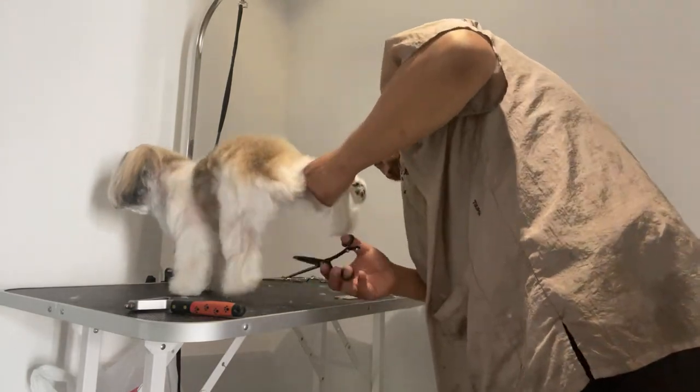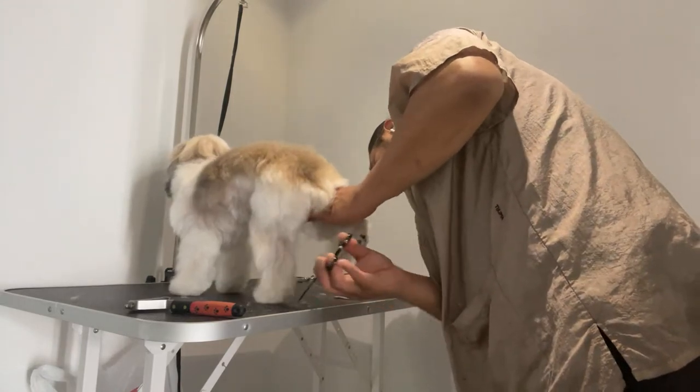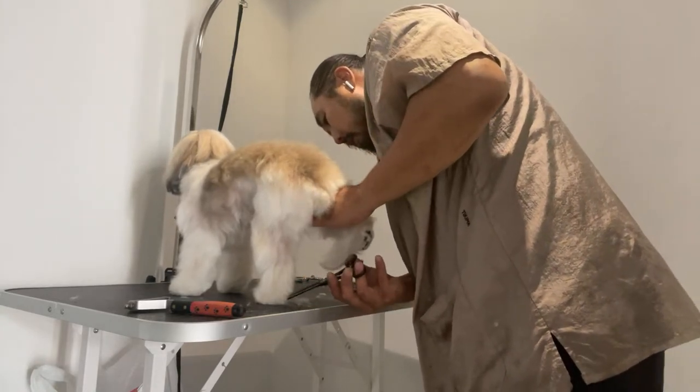Oh. I'm trying to make it nice and smooth, but I can't when she lifts her foot and gets it out the way like that. Okay.